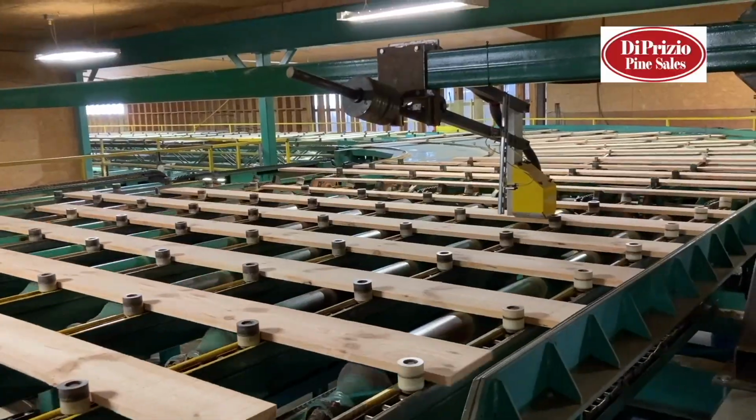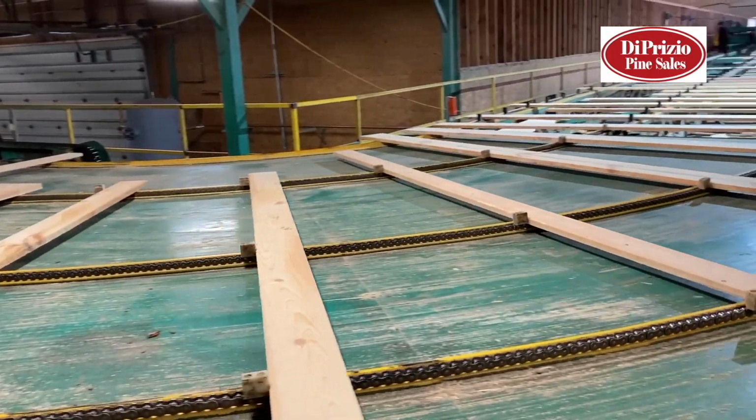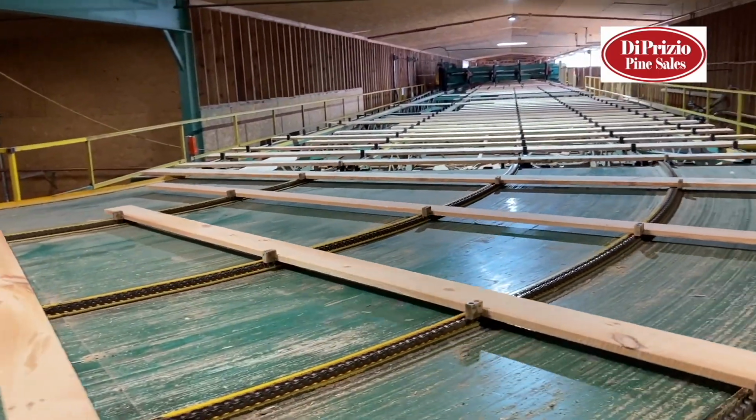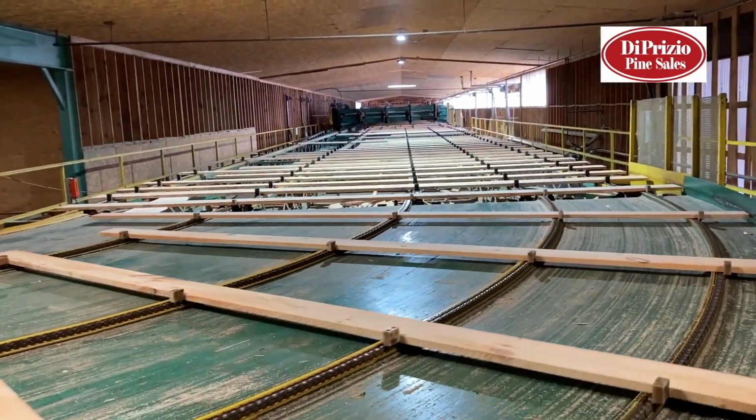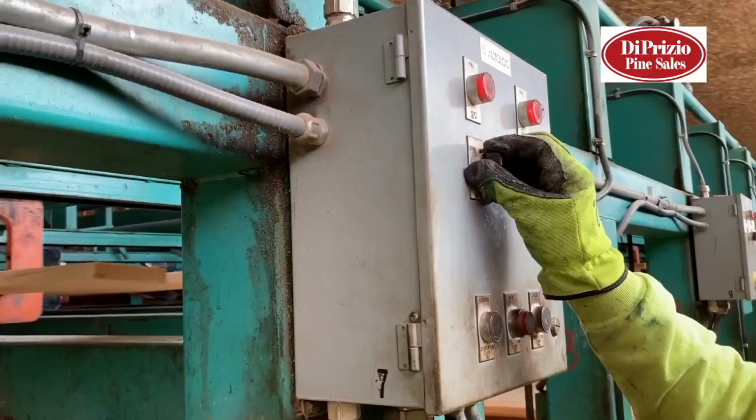I like to say that Comact gets up every Monday morning, and it doesn't matter if it's the day after the Super Bowl or the day after Father's Day or whatever, it's the same every day you turn it on. From there, once the boards are trimmed and graded properly, it goes to a 36 bin sort where the boards are sorted by grade, width, and length.